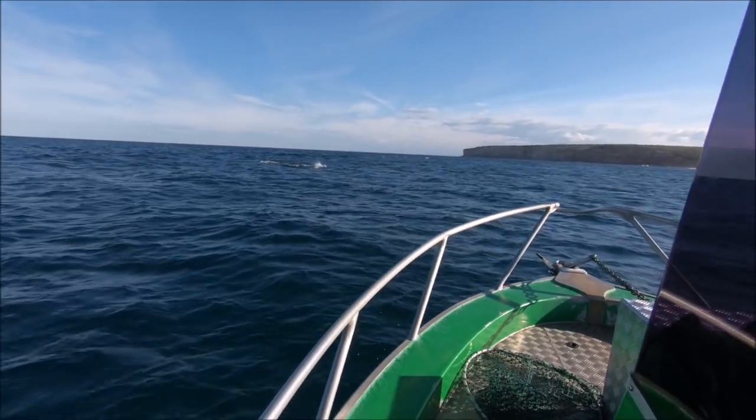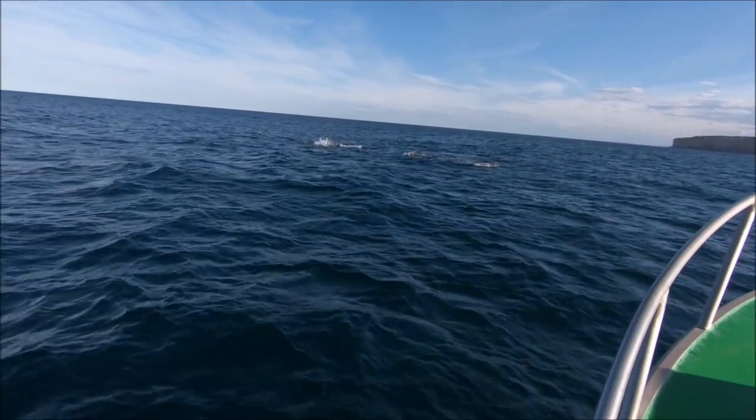Something that's always special here when you're off the coast. Big school of dolphins going past at the moment.